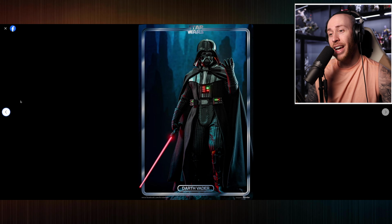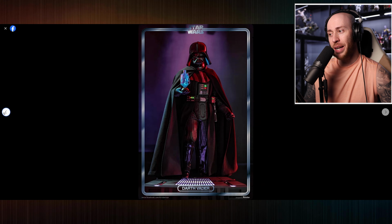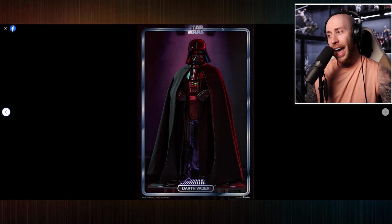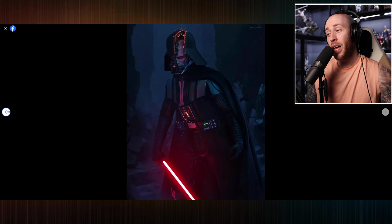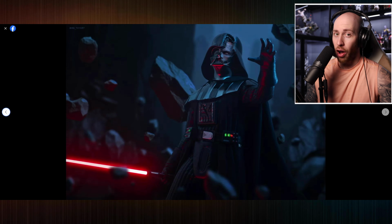The regular version, I would love to have that in my collection too. I've considered getting a second one just for that reason, because I would love to have a clean Darth Vader in my display as well. Because right now I only have the battle damage version, and I think I'm kind of neglecting a clean one. So I think I do need a clean one at some point to have a second Darth Vader, because this is awesome. But I can tell you, the likeness to Hayden Christensen in the battle damage sculpt is awesome.